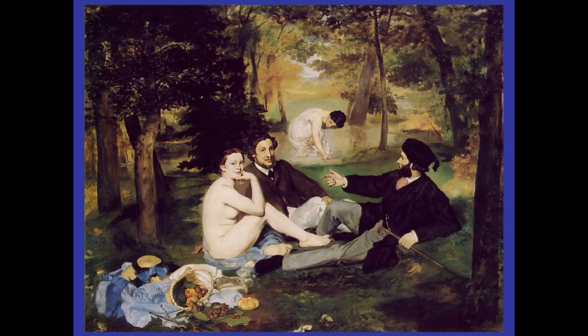Notice the expression on her face. She's looking straight out at the viewer. She is a nude, a female nude, who is confronting the viewer head on, looking straight at us. This is kind of unusual. Typically, when a viewer of the time would be presented with a female nude, she might be in a reclining position or displayed for the delectation of presumably male viewers and not be looking directly at the viewer.